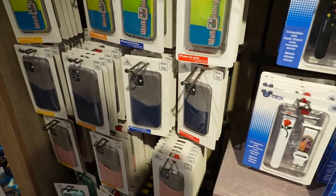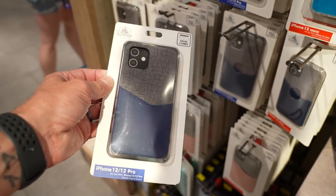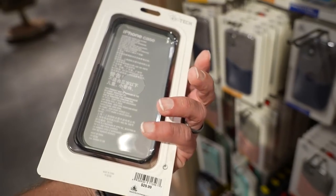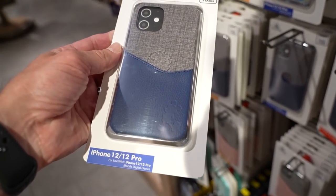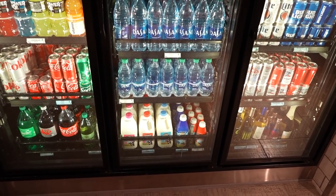And then right across the way, if you, I don't know, need a new cell phone case, they sell them here. I don't know why this one is Disney Parks though. Like, why is this a Disney phone case? There's nothing. Oh, it's got a little Mickey down on the bottom right there. He was hard to see. So subtle.